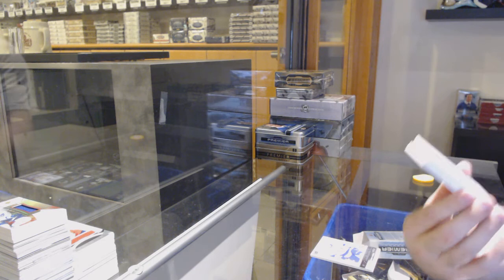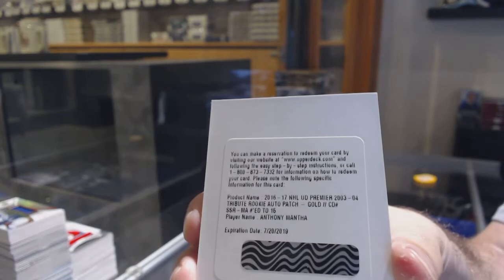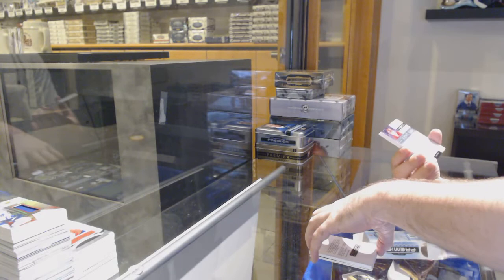A tribute rookie auto patch gold, number to 15 for the Red Wings, Anthony Mantha. Tribute rookie patch auto gold, Anthony Mantha. Wow. For the Red Wings, the 99 ink script, Igor Larionov.